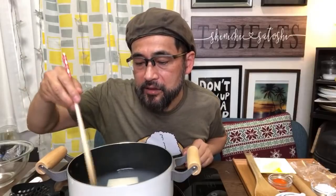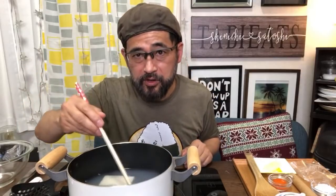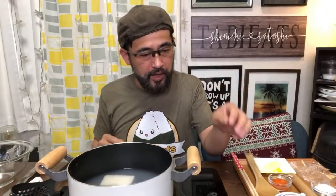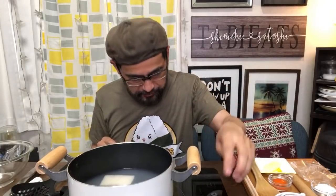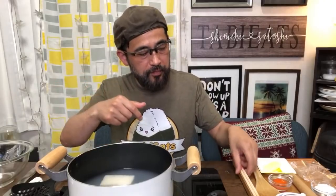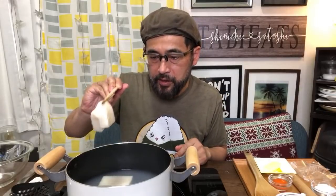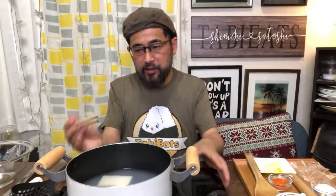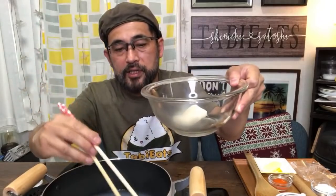Okay, I think it's soft. If you simmer this mochi too long, it will melt in the water. So do not overcook. But please cook until it's soft enough. If you hold the mochi and feel a core, it's still hard. Okay, then turn off the heat and take these mochi blocks into this bowl.